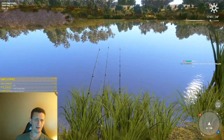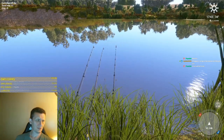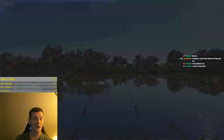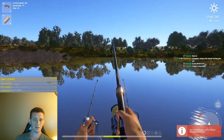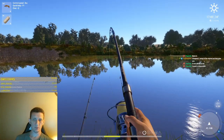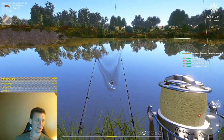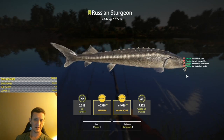Because you're still getting some bonus XP, you're just not getting the ultralight stuff. Oh, the starter rod they give you is a light setup? Interesting. But having a little more strength than that would be nice. Someone gifted it. Yeah, that's cool. Starter light pro kit. That's awesome.